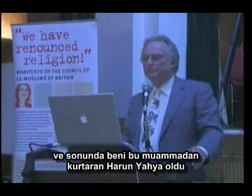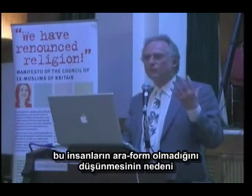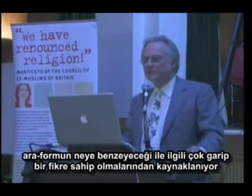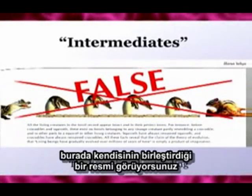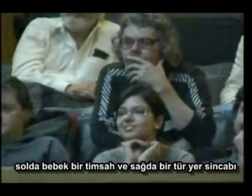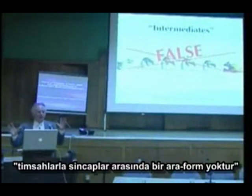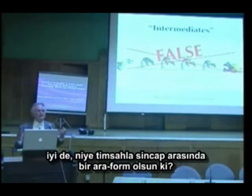And it was Harun Yahya who finally dropped the scales from my eyes. The reason why these people think there are no intermediates is that they've got a very, very weird idea of what an intermediate would look like. Sorry, that's an old slide. There you see a picture that he's put together with a baby crocodile on the left and some sort of ground squirrel on the right. And what he's saying is, there are no intermediates between crocodiles and squirrels. Well, why would you expect an intermediate?